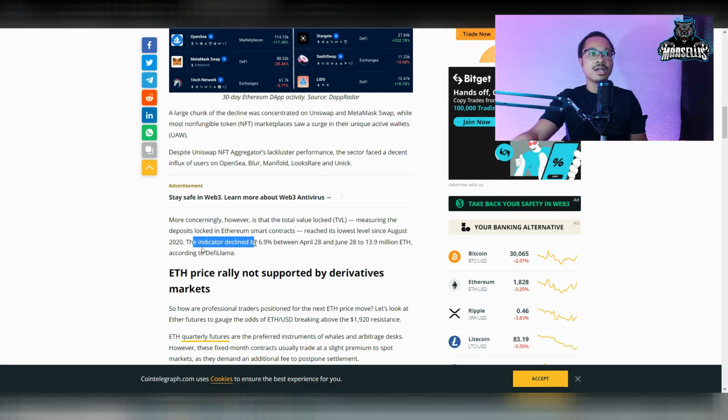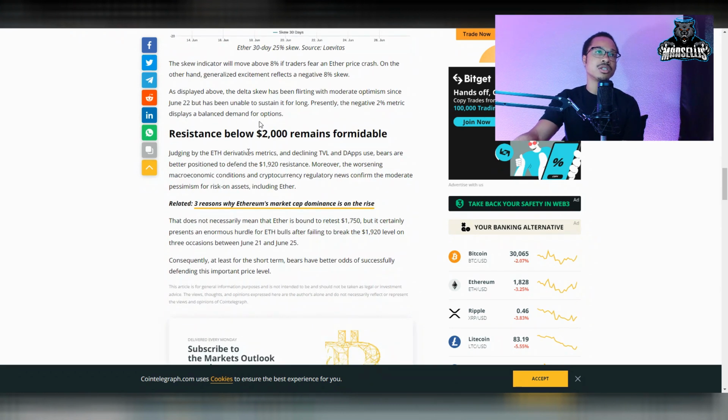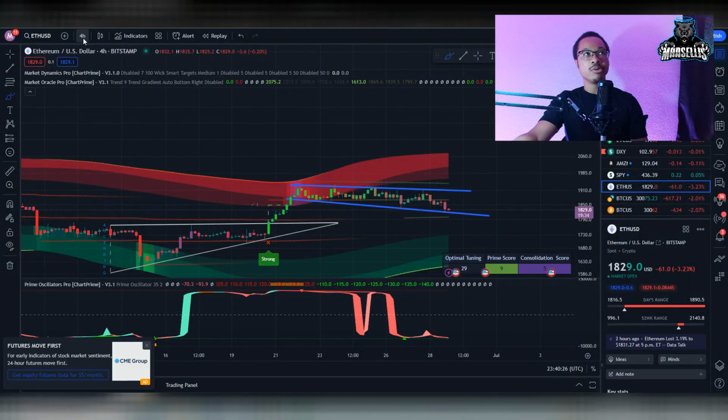It says the indicator declined by 6.9% between April 28th and June 28th to 13.9 million ETH according to DeFi Llama. And that's what we're just now looking at. So, ETH price rally not supported by derivative markets. They're saying that's also a causing factor. And they're saying resistance below $2,000 remains formidable. They're saying resistance at 1920, which is actually what we were just now talking about.